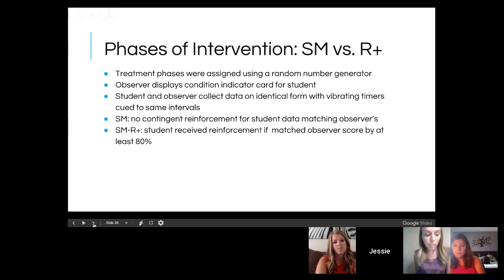For the phases of intervention, I've already discussed the treatment phases, but I'd like to note here that the treatment phases were assigned using a random number generator. So if the number was 1 through 5, the student was assigned to the alone phase. But if the number was 6 through 10, then they were assigned to the self-monitoring with reinforcement. And the corresponding condition card was shown during each phase.